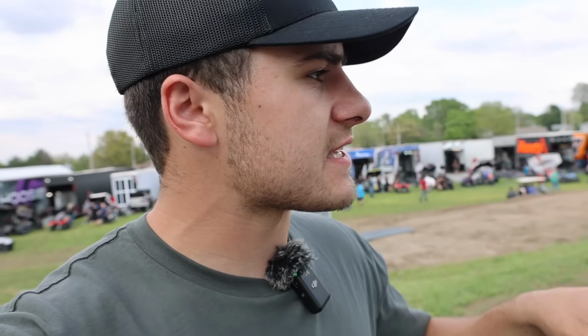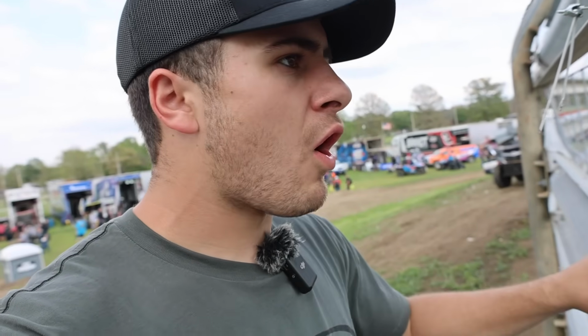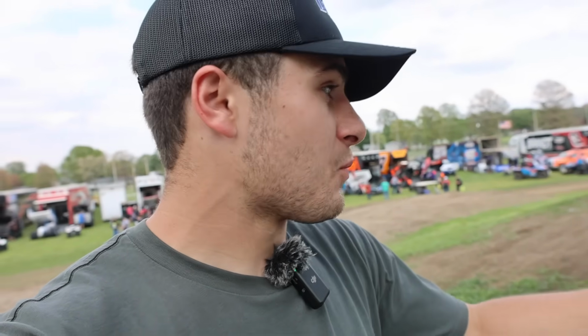It's got solid banking, kind of bottom to top. Nothing crazy, but just very consistent. And it kind of ramps up right to the wall. This place is known to get as wide as it can be, very slow and slick on the bottom. And then, not even, I would say, pound the top, but just kind of up there with it. It seems like as the night goes on, this place gets like an ice rink, and you really just have to have really good throttle control, be smooth, and be intentional with choosing the right line as the race goes on and changes.